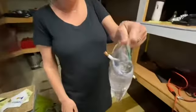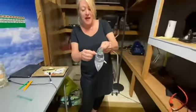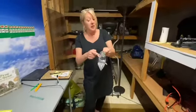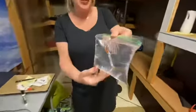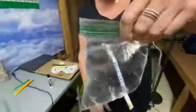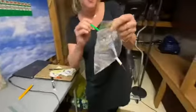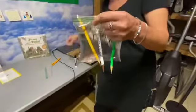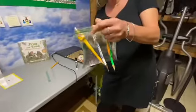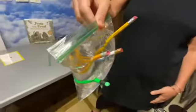What? Can you believe it? I put a pencil through a baggie, and because the baggie's a polymer, it made a seal around the holes. So even though there are holes in the baggie, the water's not leaking out. Let's try it again. Ready? Do it a bunch of times. Look at that. And the water's not leaking out. Isn't that crazy? I love this experiment.